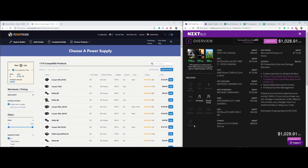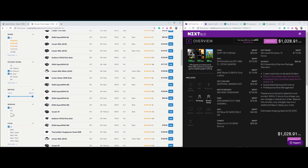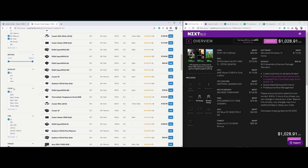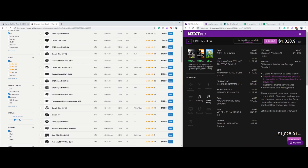And it's a 600 watt bronze. It's not even gold or platinum. So we want it to be gold or platinum. At least 650 watts is good, because if you want to upgrade in the future, like your GPU, you can do that. So where's the wattage? Let's go around 650.